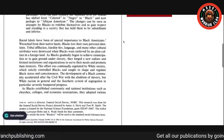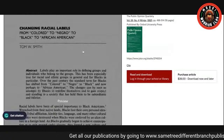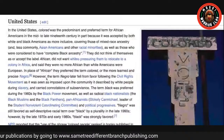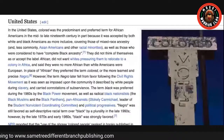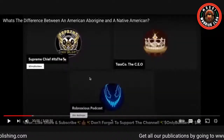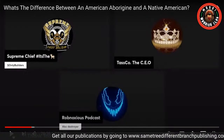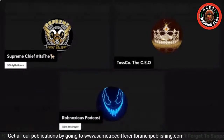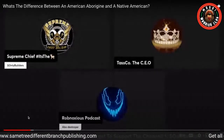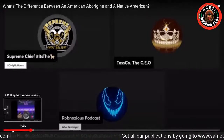And this is where they got the article from: changing racial labels from color to Negro to black to African. What are we talking about? So how could this word mean what he just said, y'all? Okay. And so that means that there's the Aborigines, the copper-colored people that the Europeans found when they came here. Am I correct?